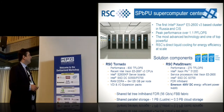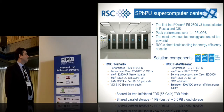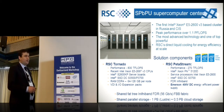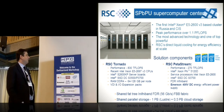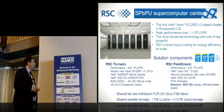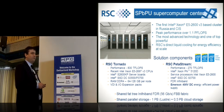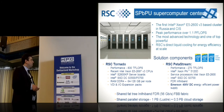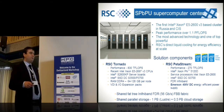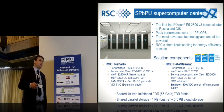RSC Tornado is our cluster-based solution based on Intel Xeon E5 v3 Haswell cores, with more than 830 teraflops, about 800 nodes of Xeon E5 of different configurations, all with our liquid cooling design and different add-ons for these nodes for different purposes: compute nodes, visualization nodes, remote desktop nodes, cloud nodes, and so on.